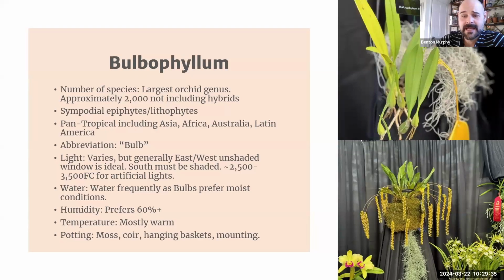Bulbophyllums, second to last genera we're going to talk about here. Really interesting grouping of plants, a very large grouping of plants, more than 2,000 individual species, not including hybrids, which means that they are the largest orchid genus. They are mostly sympodial epiphytes or lithophytes. They are pantropical, meaning that they are in the New World and the Old World. They show up in Asia, Africa, Australia, and Latin America. Their horticultural abbreviation is bulb.